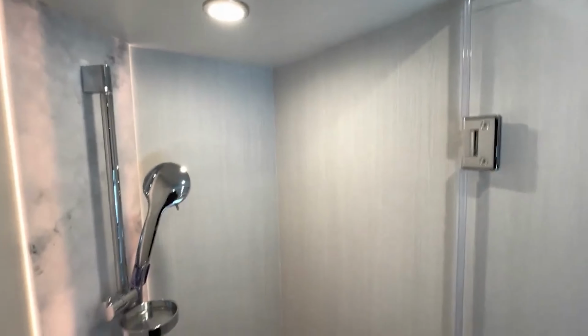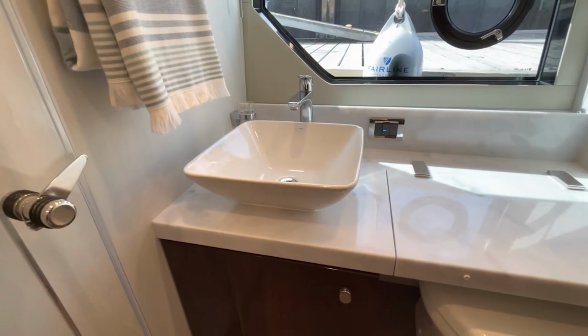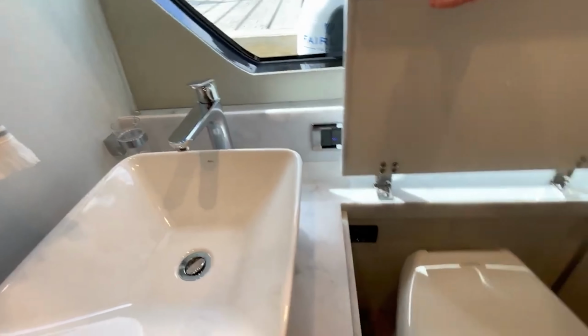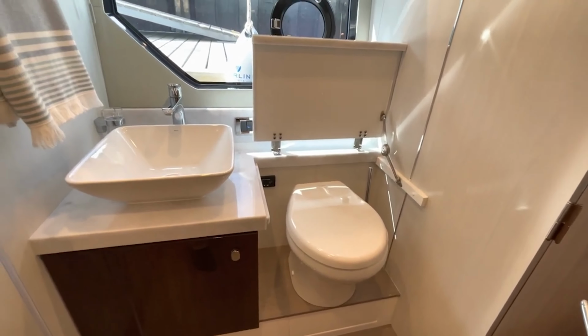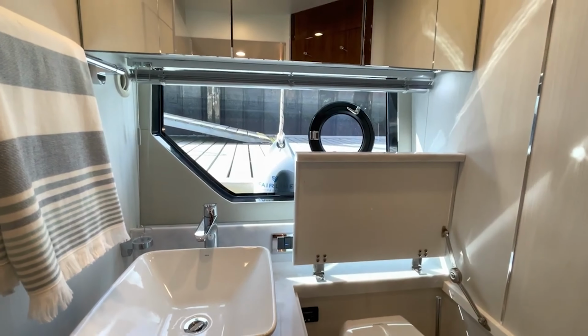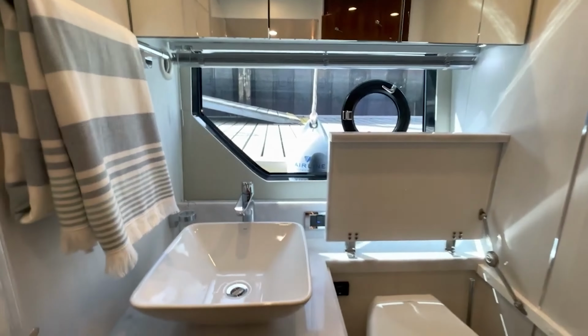With an ensuite in here, so a full-size shower, proper walk-in shower here, and then we've got our bathroom just here. Basin just here, and then the toilet. Clever use of that space. It uses that space really well. Get another big window, porthole, and the cabinetry just here as well. We'll go through and have a look at the further guest cabins.